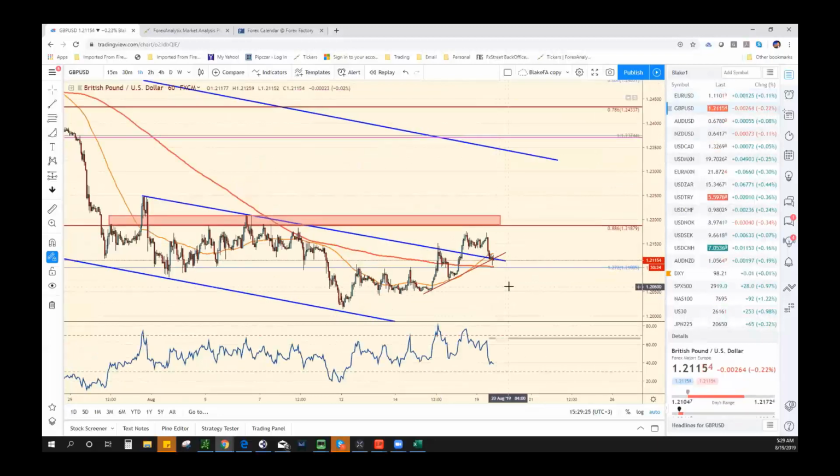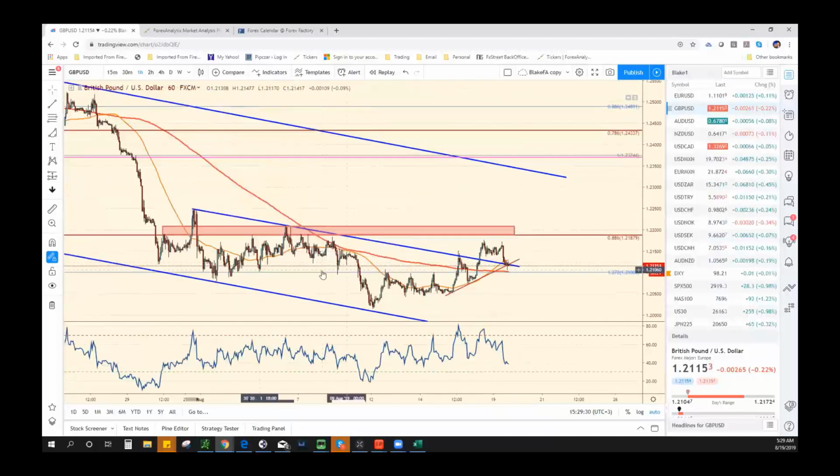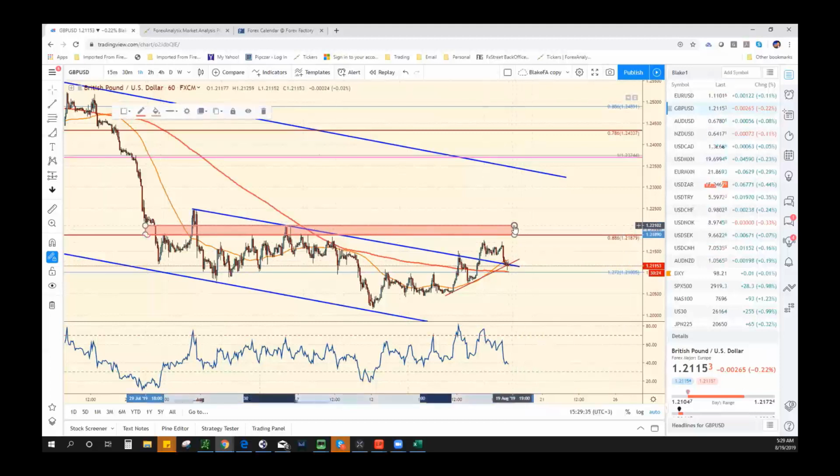Cable. I'm a little worried about the pound. The pound does look weak. Again, we're struggling at this. I drew this out last week, so it's not new. We have this big resistance zone that comes through here around the 122 level. We came out of this down channel and we can't make any headway. So as I pointed out on the week ahead video, I think the risks are to the downside, unless we start taking out some of this resistance up here, you're going to have sellers on rallies, and that's exactly what we're seeing right now.